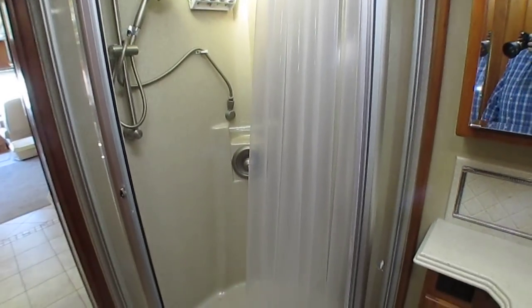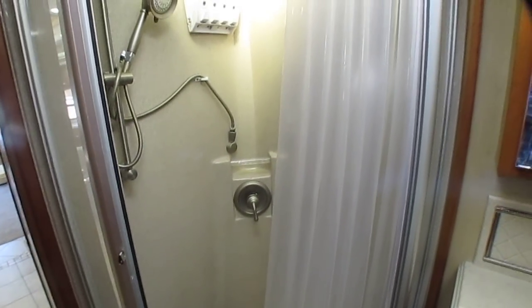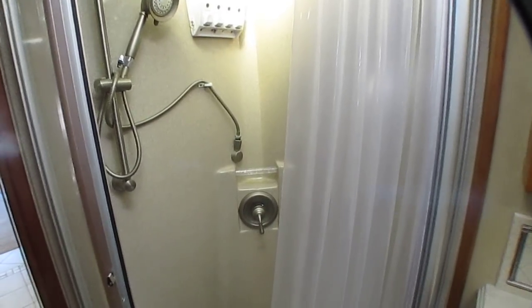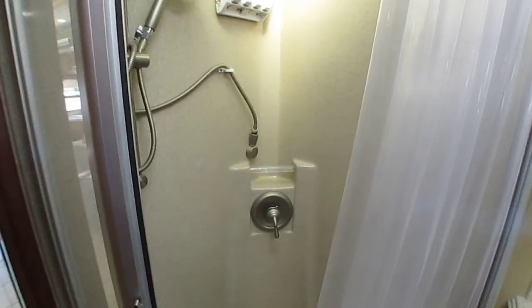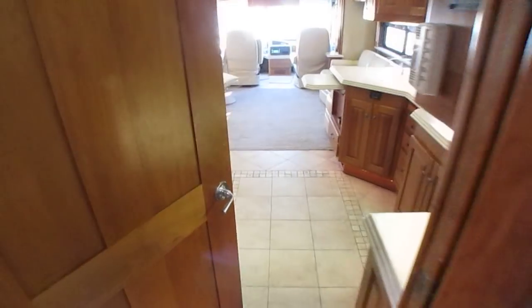Or, be honest with you, I'm a big guy. I'm 6'4", almost 300 pounds. I would probably rather have the shower curtain, be honest with you. So we're going to leave it like this unless you tell us different. And like I said, we'll try to get it, but we can't guarantee it. I know that's kind of a weird promise, but I'd rather tell you the truth than lie to you. So, this is a solid wood door into the water closet.